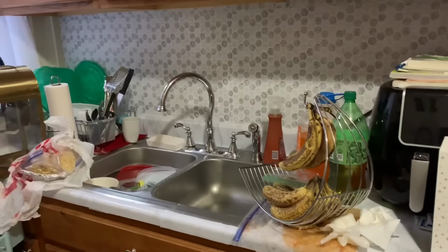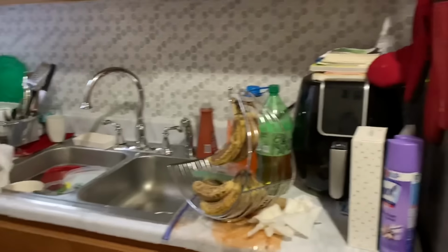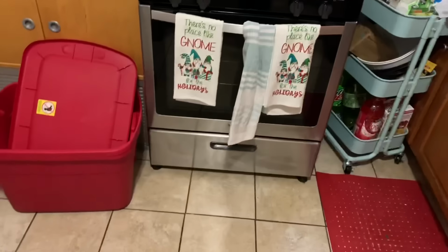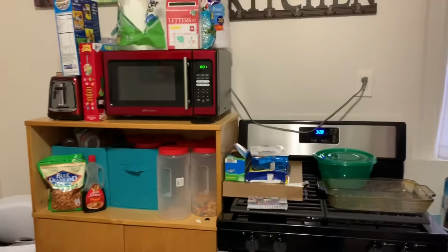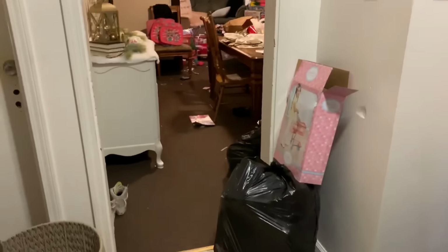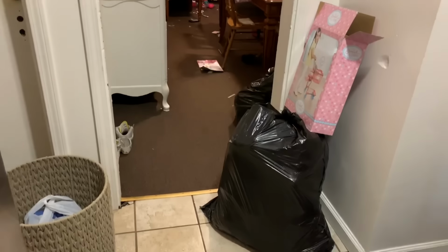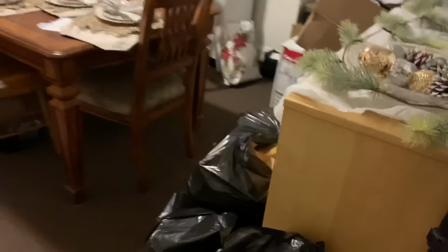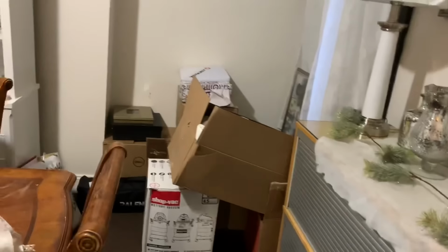Okay guys, so here is the kitchen. Yeah, it's a mess. It is a complete and utter disaster zone. Not too bad. So, table, they just ate some rigatoni. That is Christmas stuff in there, like boxes and stuff that need to get rid of. You can see Christmas stuff in here. There's some boxes over there.